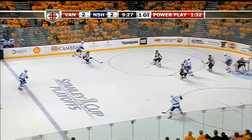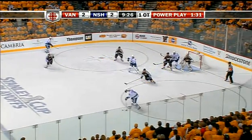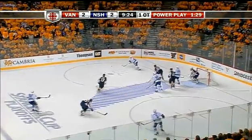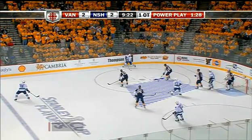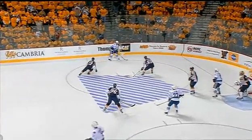And then let's go to the overtime winner. Same sort of thing by Vancouver. Nashville, PK, in good shape. Then they start running around, start getting spread out. They're open seams now all of a sudden. You can see they're only 13.5 feet apart. Okay, so let's find an opening here.